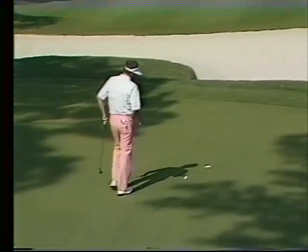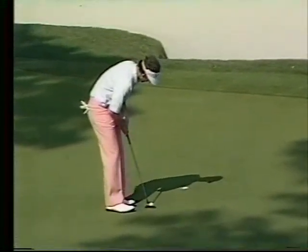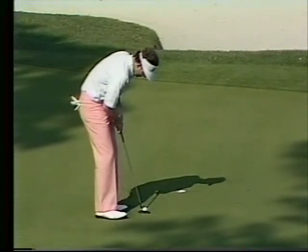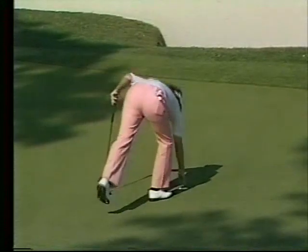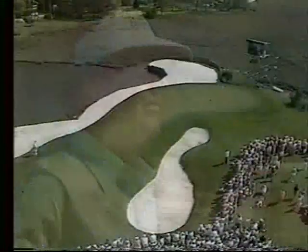Scott Hoke. I'm going to guess that's for a par. He's 2 over for the day. Scott Hoke remains at 9 under par. Gene Sowers, 13 under par, 1-shot lead over Steve Jones, and a trio at 11 under par.